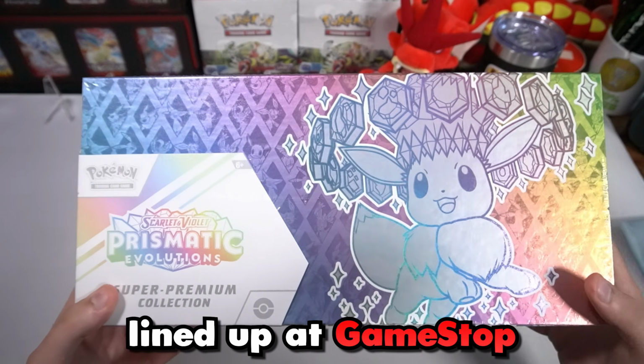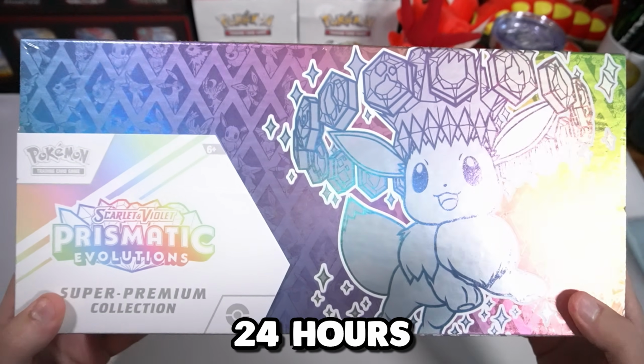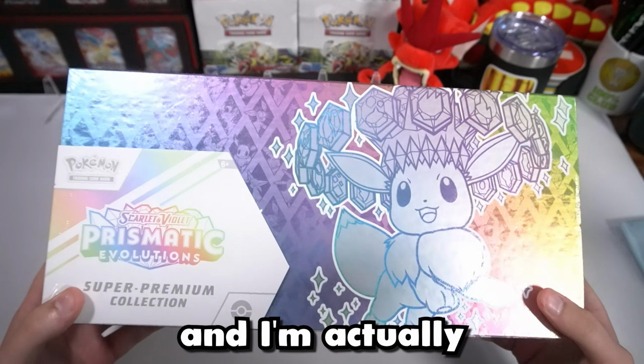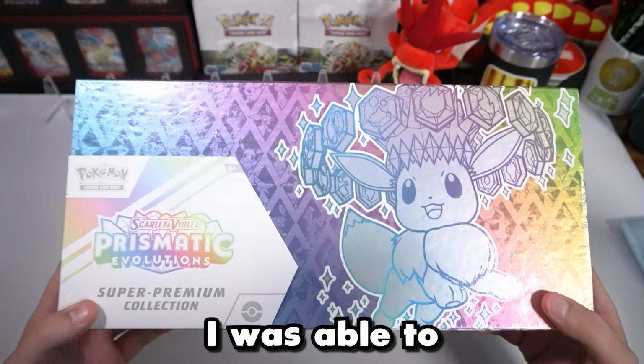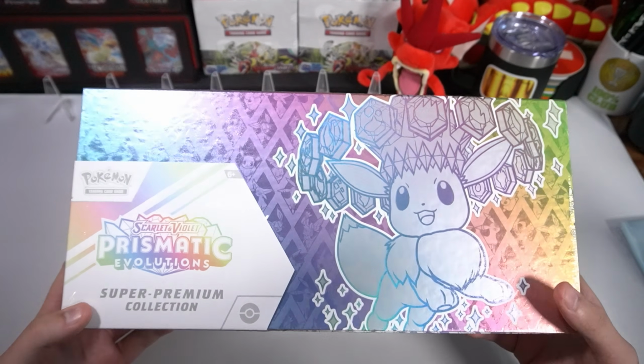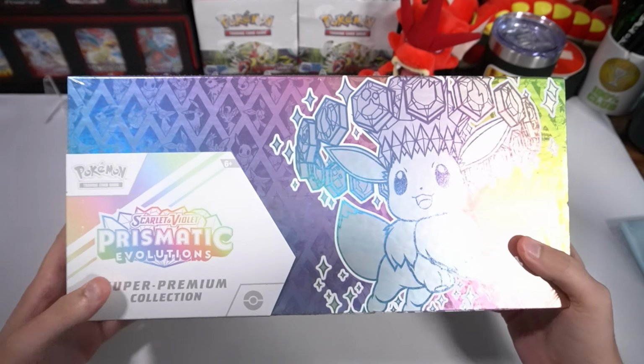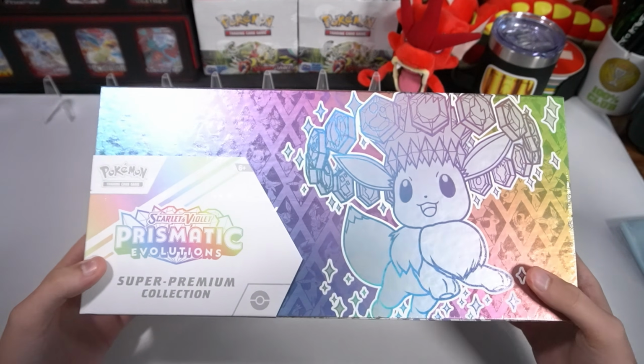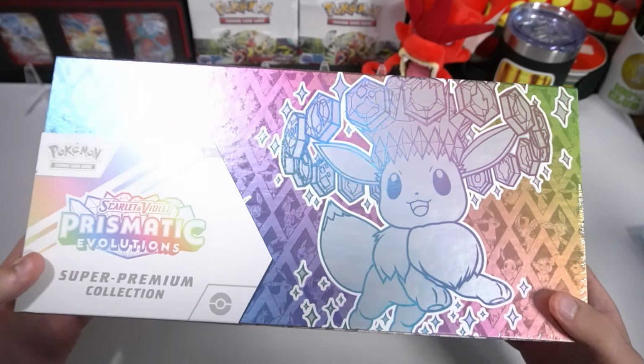There were people lined up at GameStop around me 24 hours before the store opened to be able to get one of these. And I'm actually really surprised I was able to get one. I've been driving all over today. Luckily, I was able to find one at Target. It was the third Target I went to. There was one of these left on the shelf. And we got it, and we're gonna take it home.